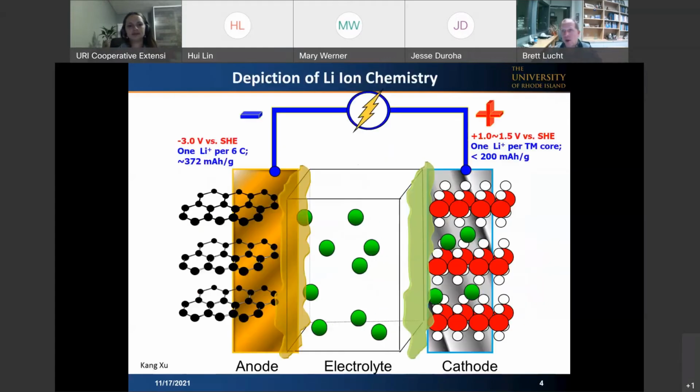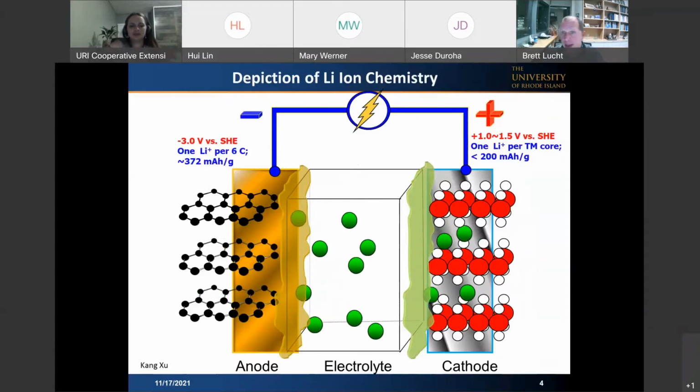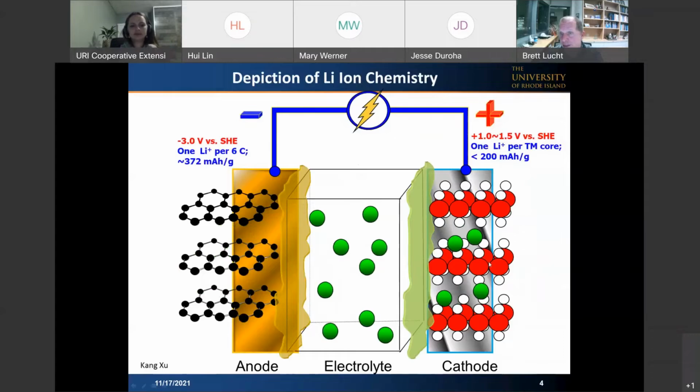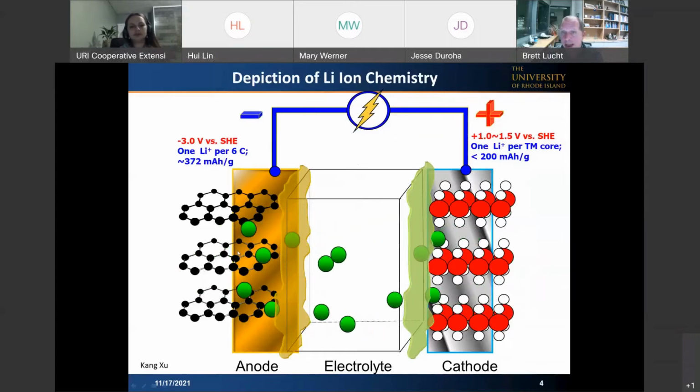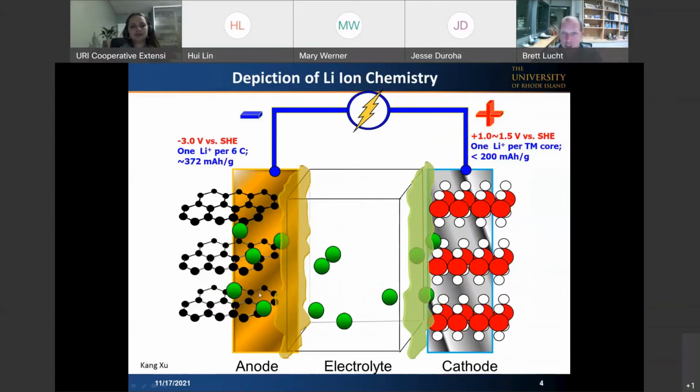So basically, what are lithium-ion batteries and how do they work? A lithium-ion battery typically has a lithiated metal oxide cathode along with a graphite anode, which is where the lithium ions go back and forth when you charge and discharge the battery.